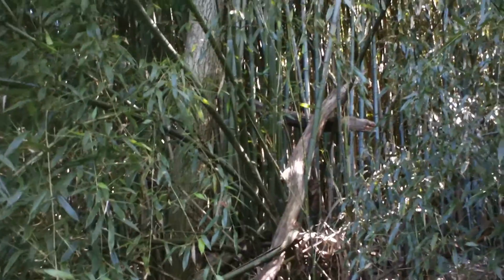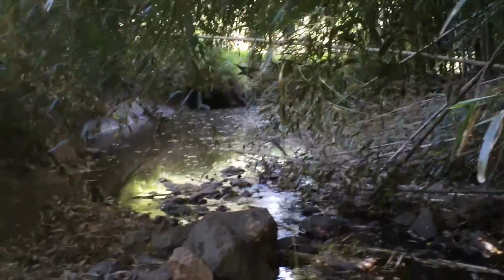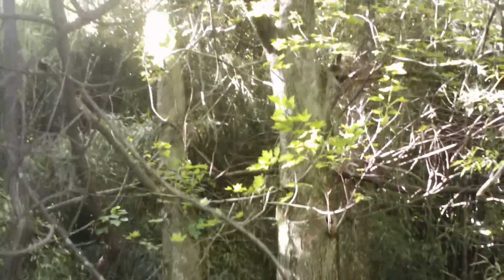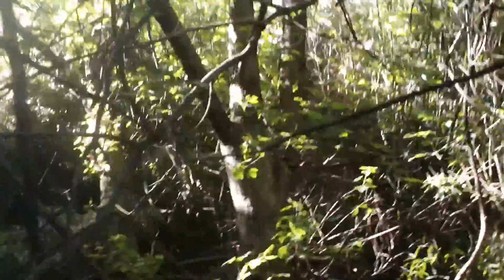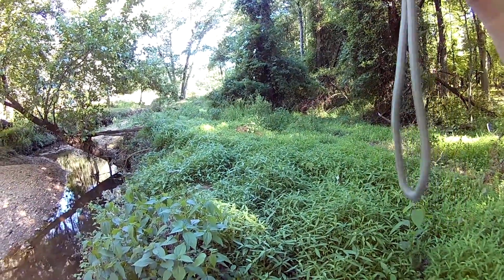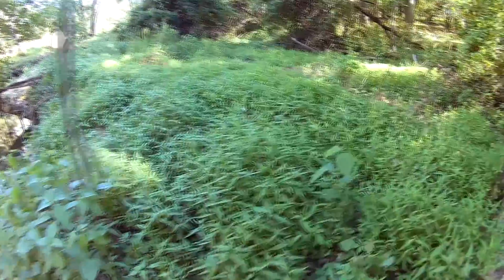Look at all this bamboo right by this little stream, going all up around the trees. It goes down the stream and hangs over into it. This big tree halfway fell over, and all the bamboo is kind of holding it up, along with another tree in there. There's the deer over there, getting ever so closer to him, or her, more than likely.